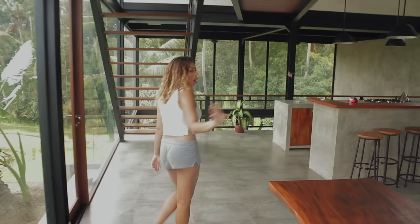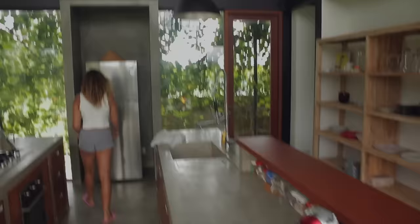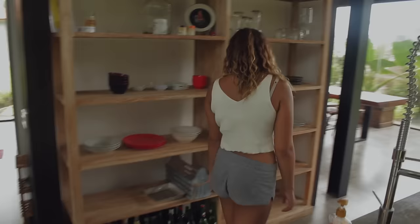And past the dining room table is this beautiful kitchen. We have these concrete kitchen counters, which are so nice. Concrete for the fridge area. Nice fridge. Not that much in it. And then all your dinnerware, eating stuff, is on here. Fin tanks. Stools to sit at the bar at night.